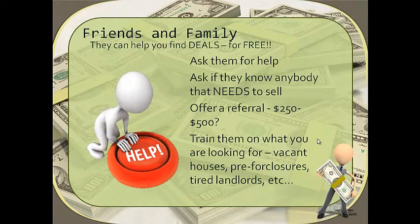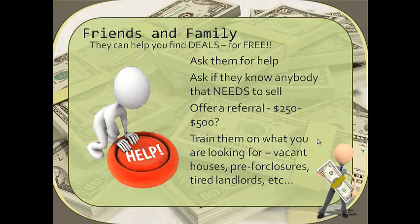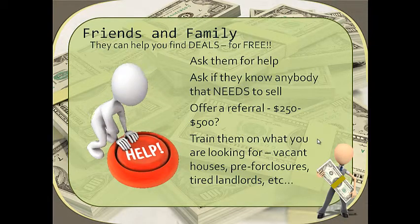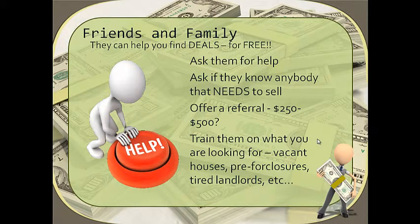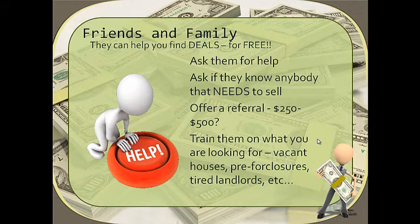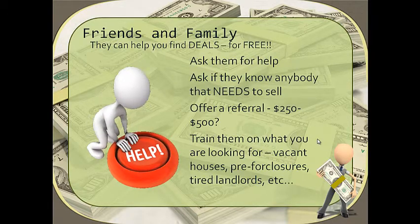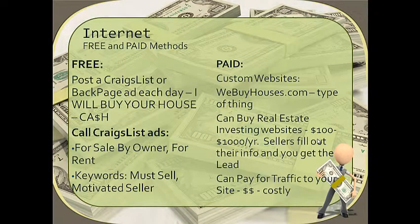Obviously ask your friends and family what you're doing, what you're looking for, and tell them to look for properties as well, and then you'll give them maybe a cut of the fee that we can give you. So then you have even more eyes and ears on the street, people looking for people that they might know that need to sell. So tell them what we're looking for, and then you got even more people helping you out.